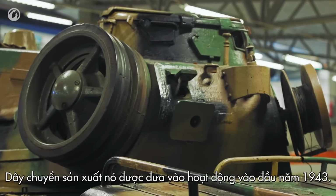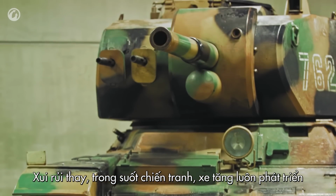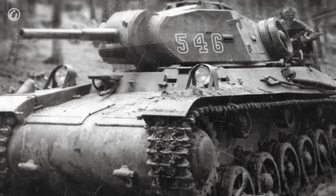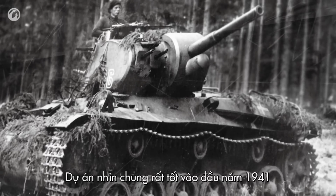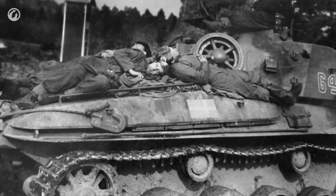Its production was launched in early 1943. Unfortunately, during the war, the tanks were improving faster than the unhurried Scandinavians were producing them. A project that looked pretty good in early 1941 was completely obsolete by 1943.